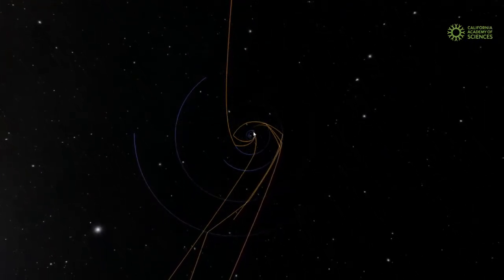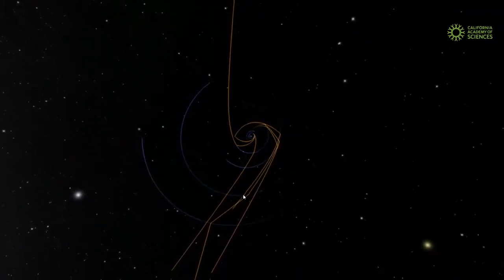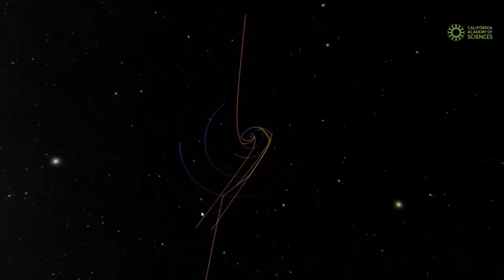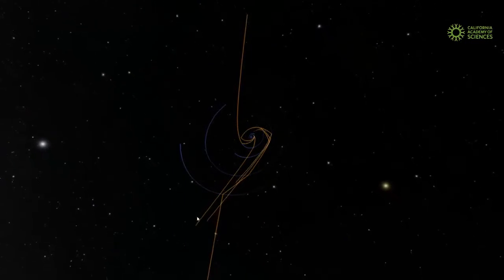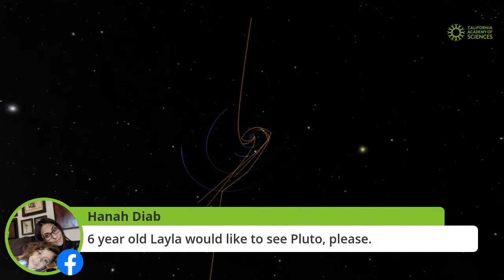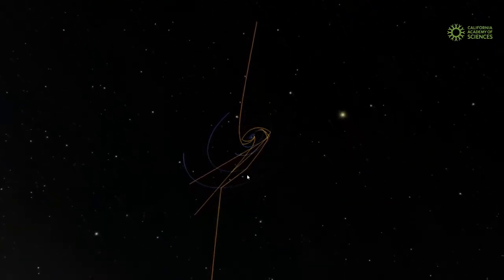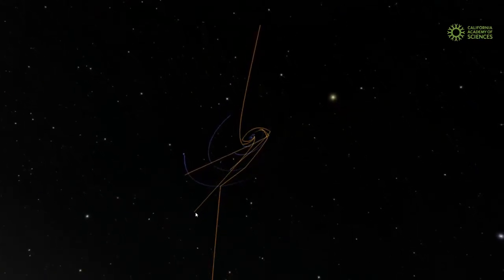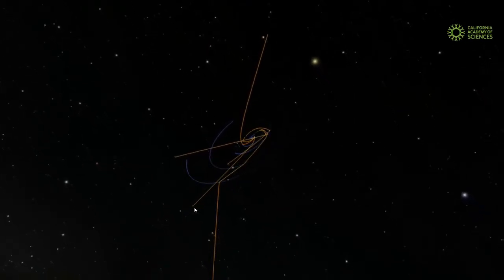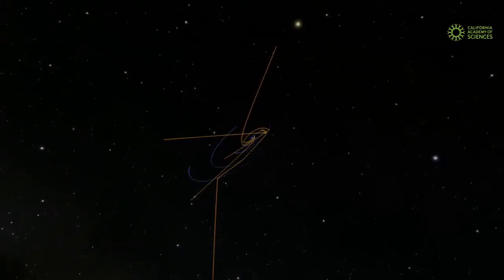The trajectories here show how far the spacecraft have traveled since they've been launched and kind of their current positions right now. The one that's heading kind of straight out of the solar system is the New Horizons spacecraft that visited Pluto back in 2015. We have a request to see Pluto, so that's perfect timing. So the New Horizons spacecraft just crossed a milestone. It's 50 times as far away from the sun as Earth is. So given our request to take a look at Pluto, let me see if I can get us there.